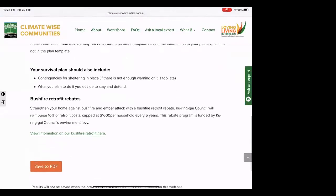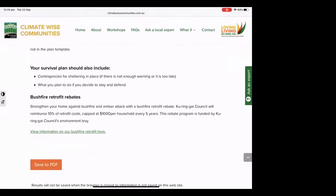Also, now's a very good time to mention that Ku-ring-gai Council has some bushfire retrofit rebates. We've recently upgraded the offering to residents, where you can get 25% of retrofit costs capped at $1,000. This is available to residents every 5 years. Again, step 5 has a link to where you can find information about the bushfire retrofit rebate.